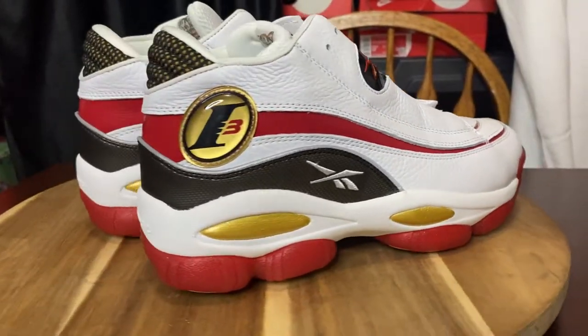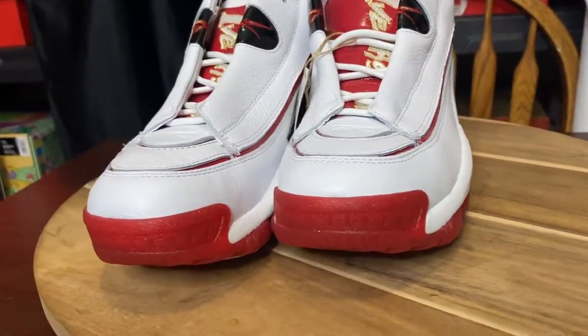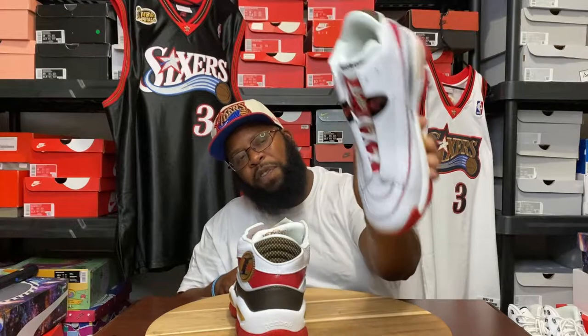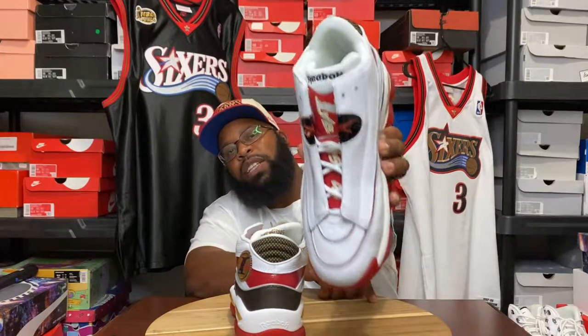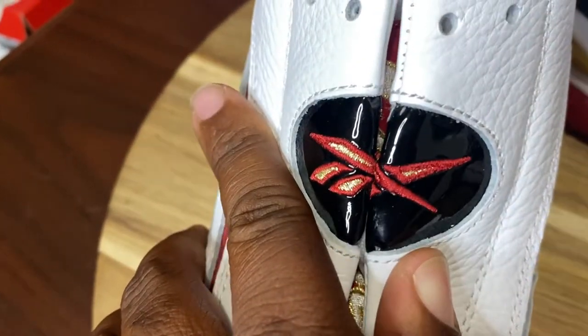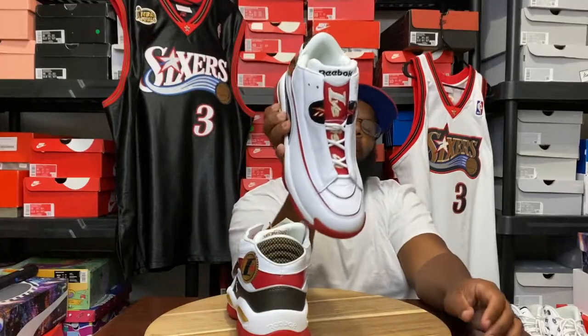So guys, let's take a quick look at these. You have a white full grain leather going around the whole shoe as an overlay. Red patent leather that looks tumbled as an underlay, as you can see right here on the toe. The different pieces of red in the spaces. It is so fire. If you look closely, you can see a white Reebok Vector logo, and the grains on this leather, it's phenomenal. Moving on up, the hidden lace system, such a clean, clean look. If you put it together, you can see a Reebok Vector logo in patent leather with that stitching. Crazy, crazy, crazy. Reebok at the top of the tongue.